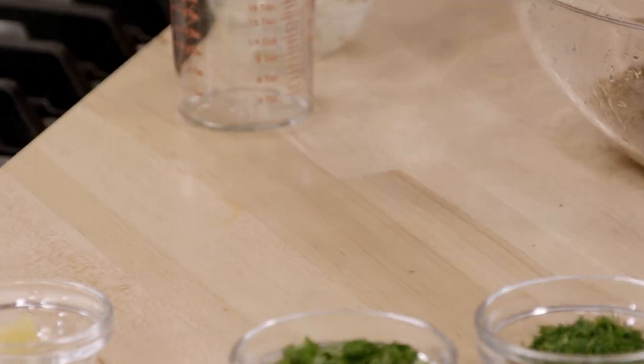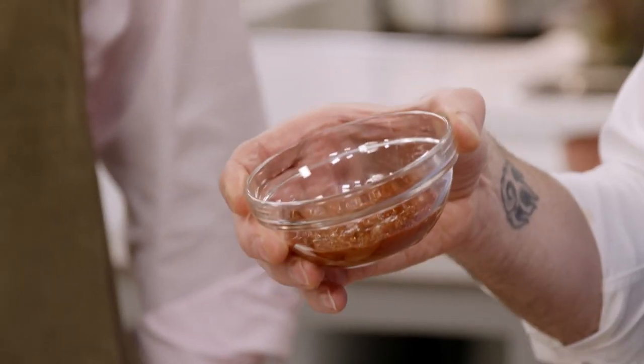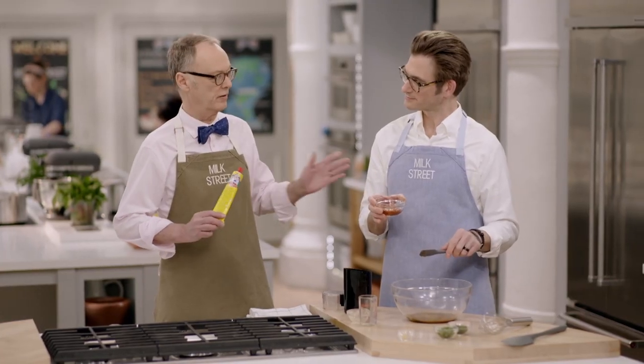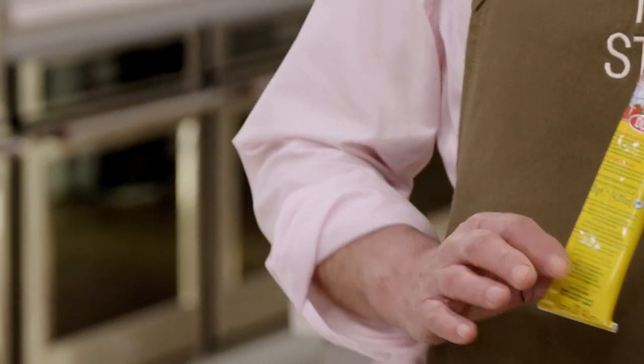Next, we're gonna add 1/4 cup of harissa. This is a really common chili paste in North Africa. It can be made in all sorts of different forms, and you can buy it in the store. Yeah, I mean, I have to give a personal preference here. You can buy it, you can.